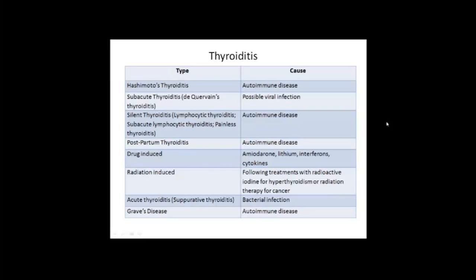As you look at this slide, just take a look on the right side, and if you go, let's say, 1, 2, 3, 4 slides down, you see a condition called postpartum thyroiditis, and you look to the right, autoimmune disease. Essentially, postpartum thyroiditis occurs in about 5 to 9% of women after giving birth. I personally think that this is related to a pre-existing hormonal immune system imbalance, but it can also be due to an energy imbalance, as you well know.